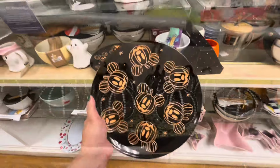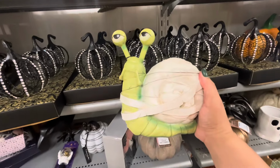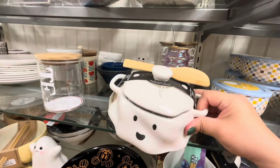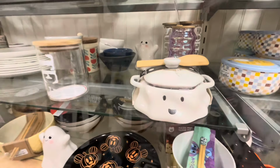They have 4. And look, I don't know if we've seen him, but isn't he a cutie? The mummy snail. Oh gosh, I love him, and he's only $10. He is super cute. And also they have these bakers. Look how cute. Brie cheese baker with the wooden spatula, the ghosty. $12.99. They're so adorable.